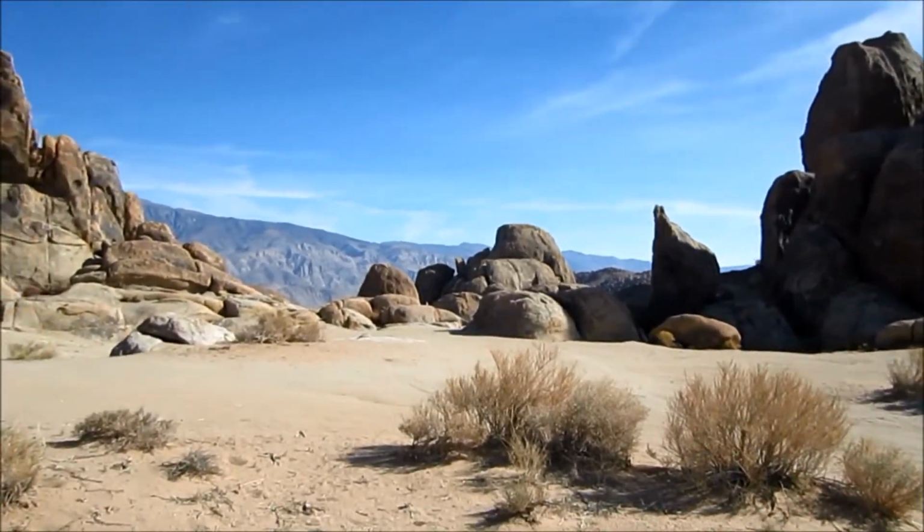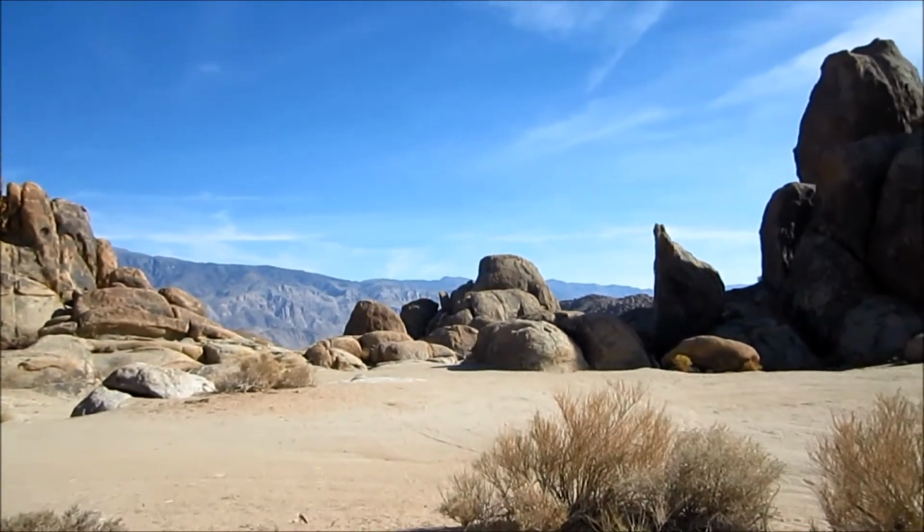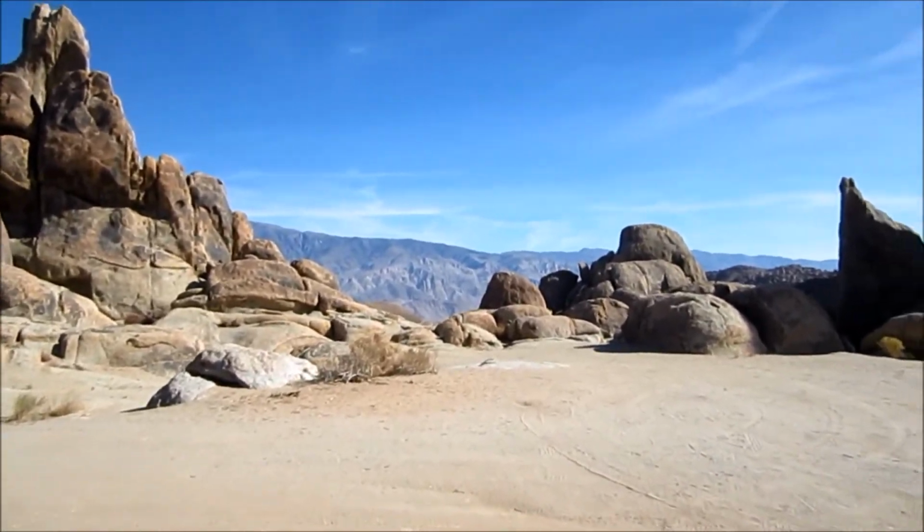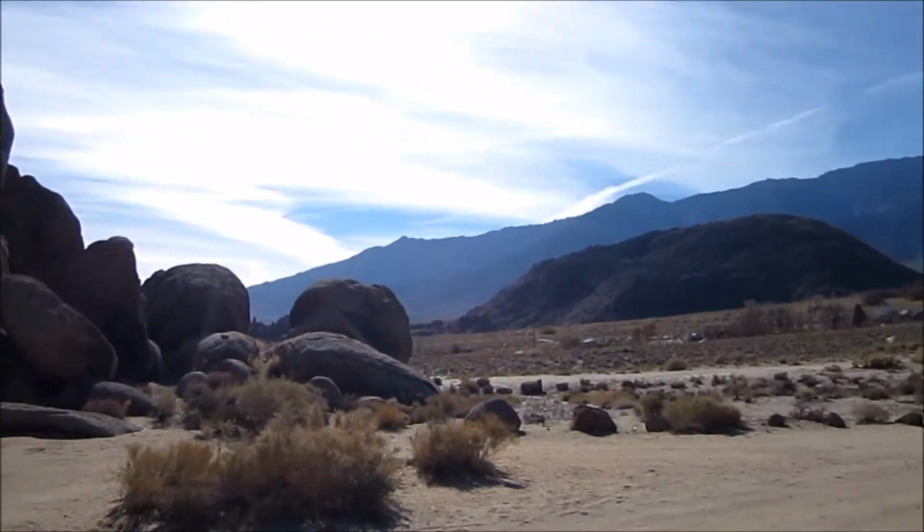So we just had breakfast. We made scrambled eggs. It was really good. Now we just packed up our campsite. We're gonna head out and do some trails. I'll give you guys a view because it's really beautiful here.